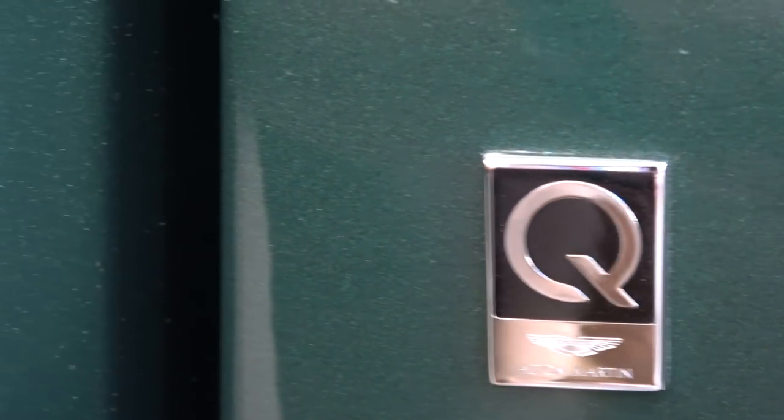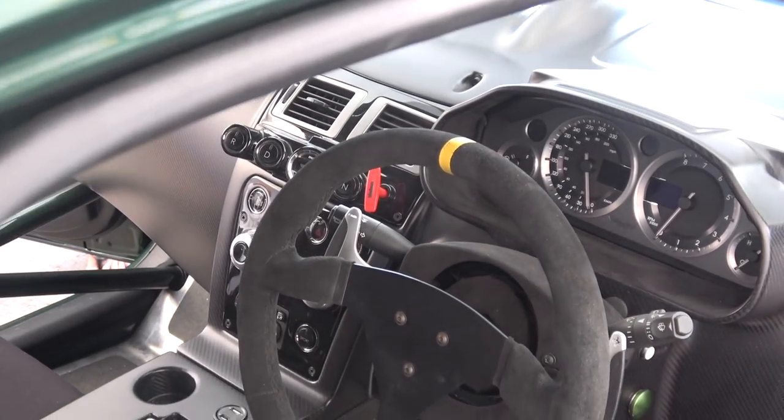I mean, whoever would have thought we'd have seen a Cygnet where you can remove the steering wheel? It's a full-on race car, isn't it? Just click it back on. There you go. Is that on? Yeah. Will it come on? Will it do it? I'll get the guys to do it. Yeah. Okay. Cool.